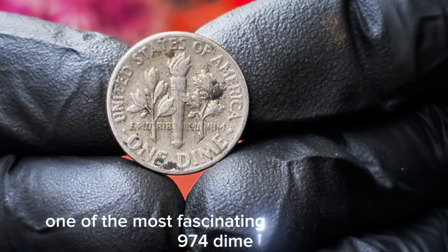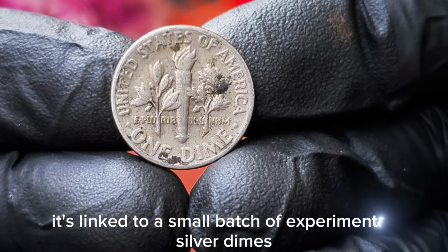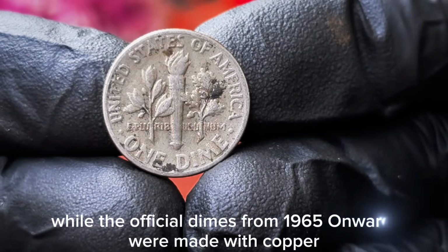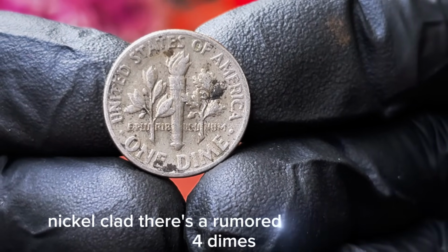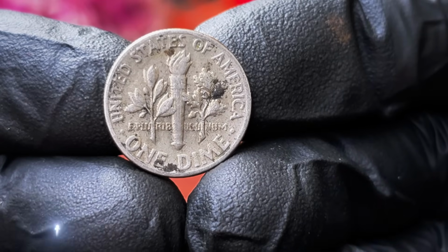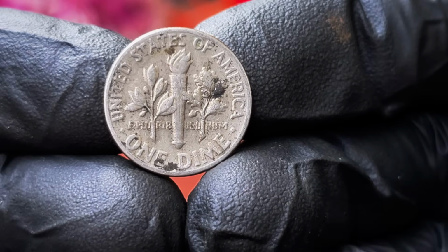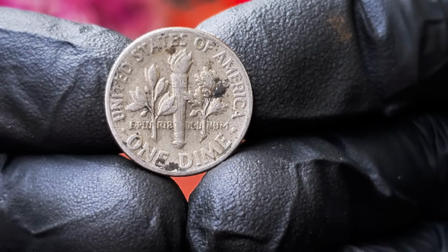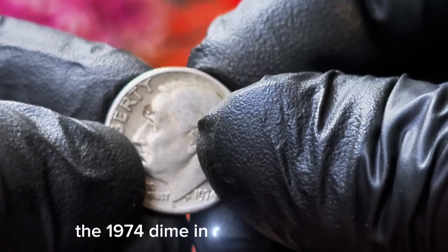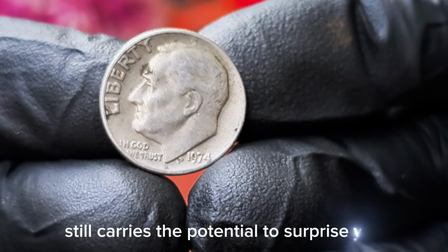One of the most fascinating facts about the 1974 dime is its link to a small batch of experimental silver dimes. You see, while the official dimes from 1965 onward were made with copper nickel clad, there's a rumored handful of 1974 dimes struck on leftover silver planchets. These are so rare that when authenticated, they have commanded prices well above the usual. But even if your coin isn't one of these elusive silver specimens, the 1974 dime in circulated condition still carries the potential to surprise you.